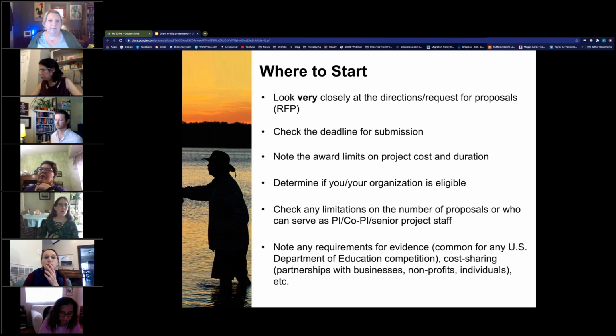Next, you're also going to want to note any limitations for the number of proposals or who can serve as PI, co-PI, and the senior project staff. Sometimes there are limits to the number of PIs that can be on a grant. Sometimes there are limits on the number of project submissions coming in from a particular institution. I've seen some where you only get 2 from one organization. So that means 2 total proposals coming out of A&M. So that's always something to look for.